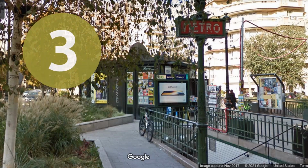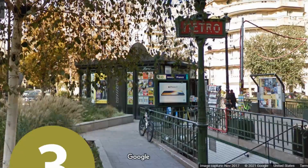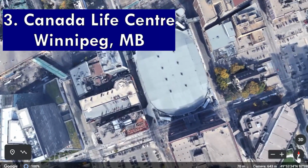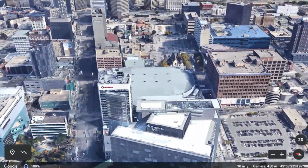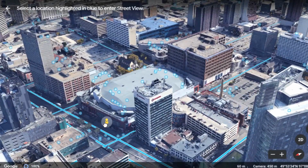Number 3, we're going back to Canada. Nope, not Toronto or Vancouver, certainly not Ottawa. We're going to Winnipeg. This is Canada Life Center. I guess the caveat here is that it is the smallest arena on the list. It only holds 15,000. A standard arena is around 20,000 right now. I guess it's a repurposed minor league arena, but it fits into the grid of the downtown so nicely.